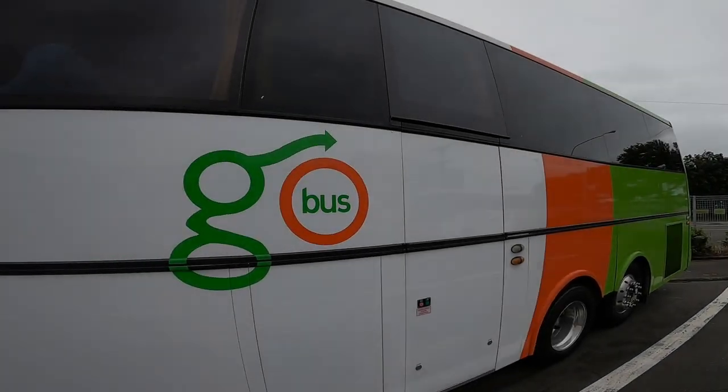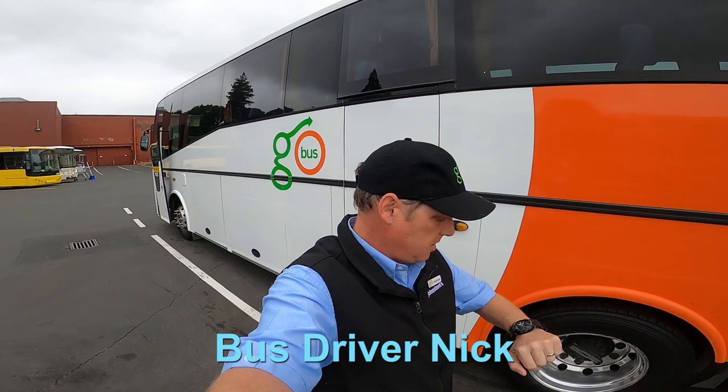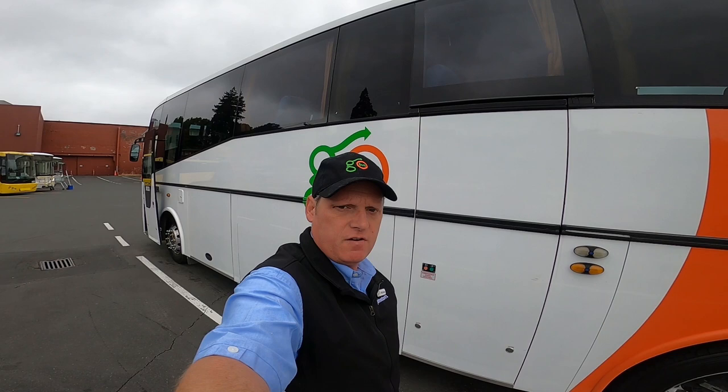G'day guys, just back on the road again today, the 14th of February, and a 2005 Volvo B12B 51 seater, the Go Bus today.